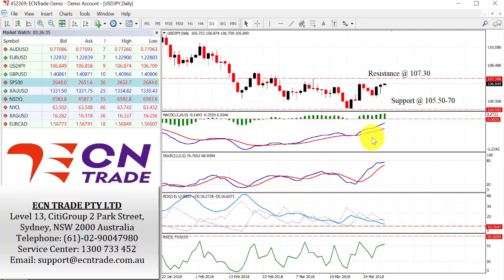This week, we still have on Friday the US non-farm payrolls due to be released. The market is looking for a 190k number. Previously was a more upbeat number of 313k. The previous employment rate is seen lower at 4% from 4.1.